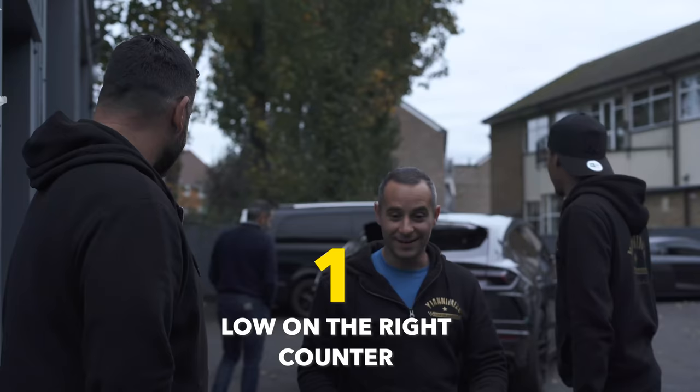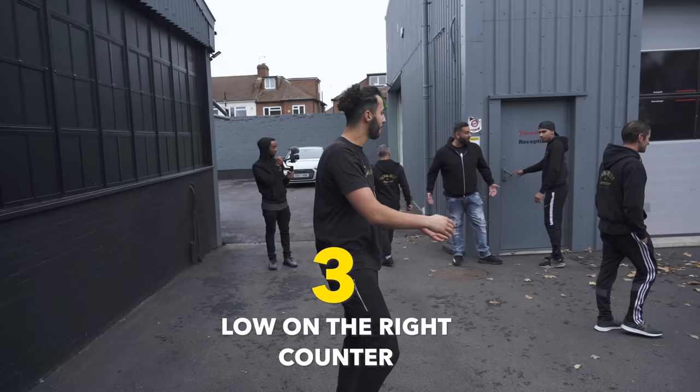It's low on the right. I'm saying it's low on the right. It's not a touch low. It's low. It's a ski slope. There's low on the right, and there's low. All the time.